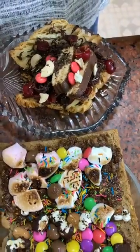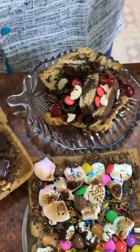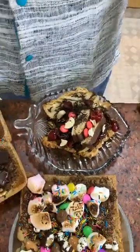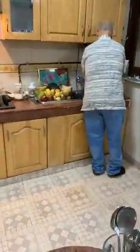And now I'm going to show you one quick ice cream sandwich that you can make with ingredients at home. Are there any questions before that? I'm going to just wash my hands and come back.